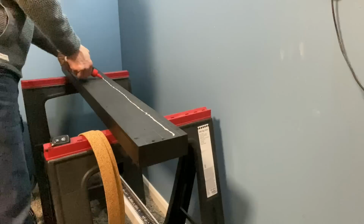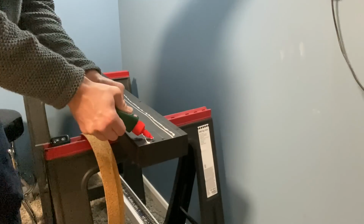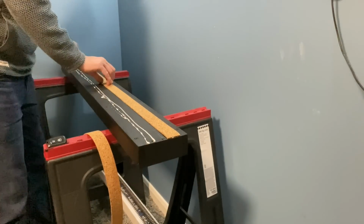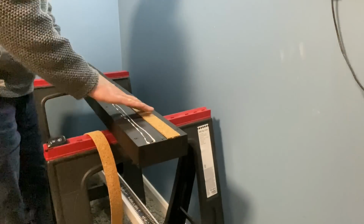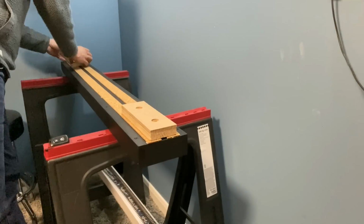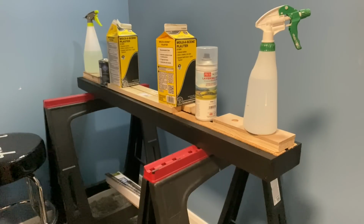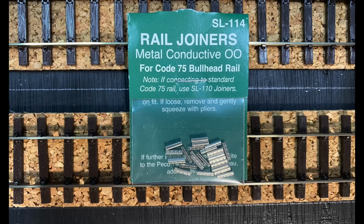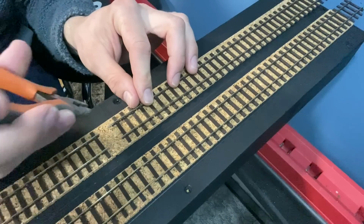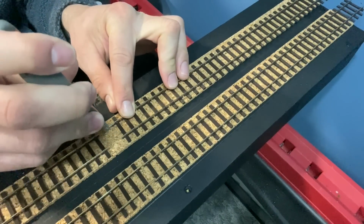When I was happy with the position, I could glue down the cork track bed. It was weighted down overnight and then left to dry. The next step was to focus on joining the rails. The rail join is quite small, but with a bit of patience they fit really well.